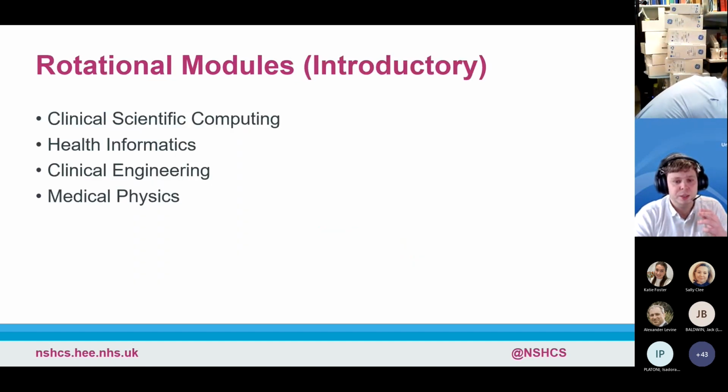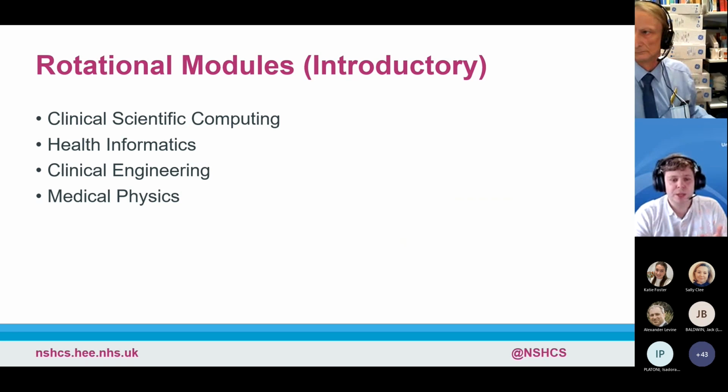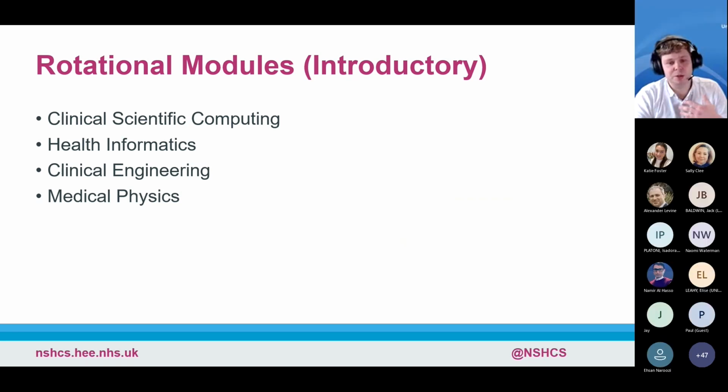It's very rare that when you enter a training scheme you already know everything that you're expected to do on your job and how everything works in the local group. So to get everyone up to a good level of understanding, the first year of training is broken up into introductory rotational modules. Your first rotation is likely going to be the clinical scientific computing rotation.